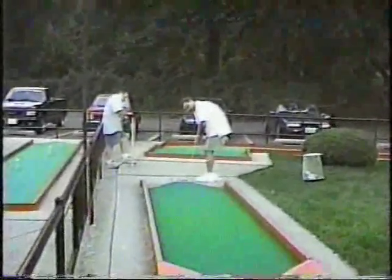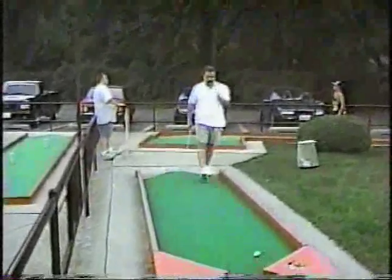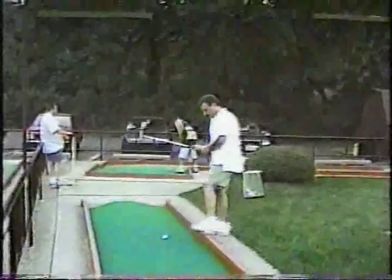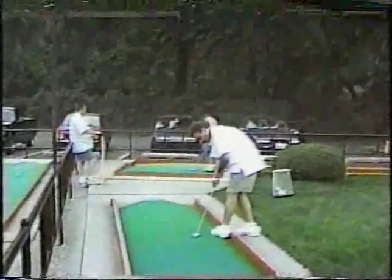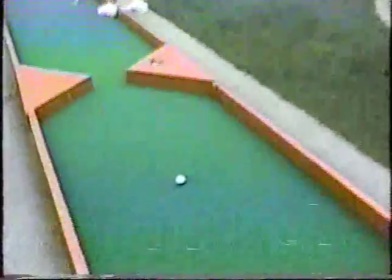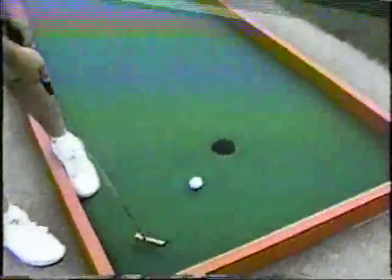And now here's Jim. And Jim is going to hit that left triangle and leave himself a long, fairly difficult putt for par here. Let's see how he does. And he's got it coming through, but it's going to leave it out to the left as well. And Jim will tap that in for his bogey 3.